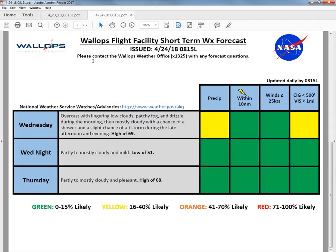We'll have an upper level disturbance moving through once again for our Wednesday evening, and with the southwesterly winds and a little bit of daytime heating, we cannot rule out that thunderstorm for the evening hours. We'll have a high of 69 degrees, a yellow for precip, and also for the ceilings during the morning.